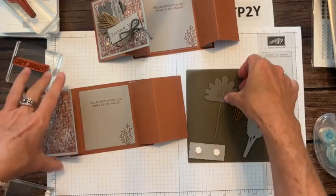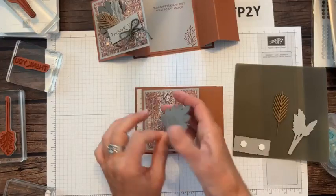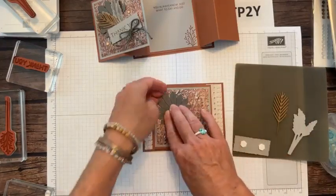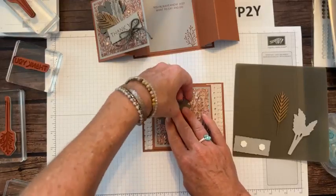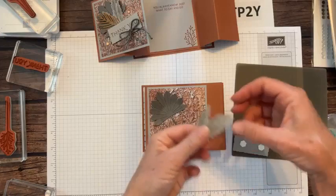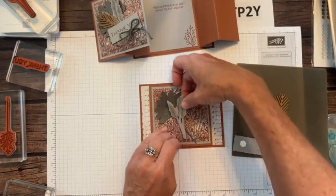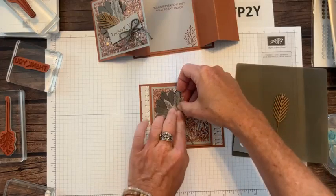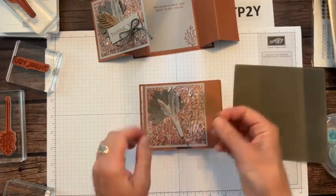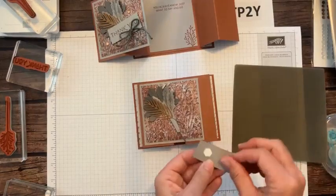Okay, so scoot this over here. So that one is going to go, and then I did like to curl these up a little bit just to give them a little bit of dimension, right? And we can curl this one a little bit here too, right? So we're going to put this one maybe right there. And then this one I think already flipped over, didn't it? But that's okay, right? I'm going to put that one right about there.